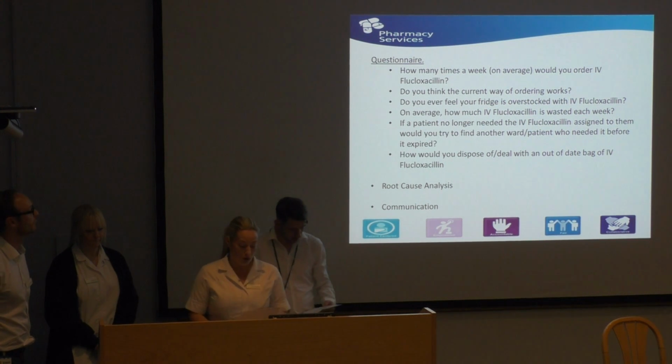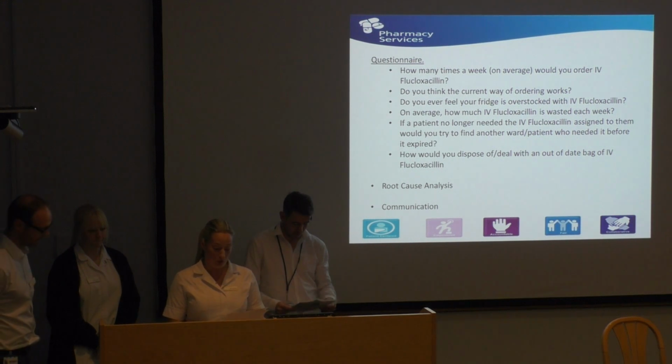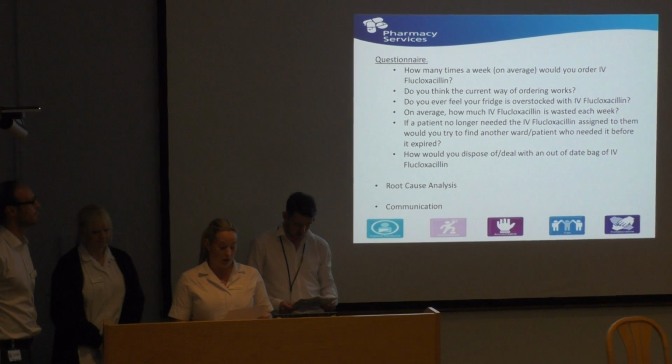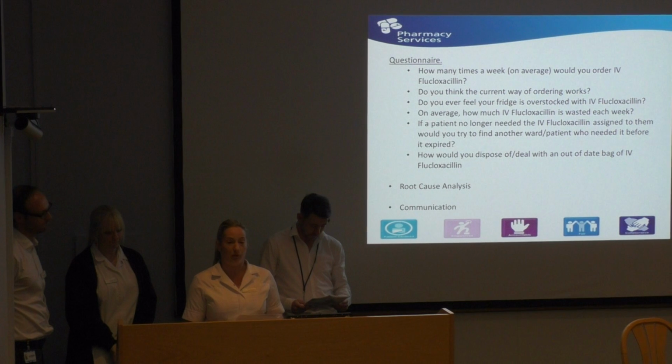As a part of our root cause analysis, we used the 5 whys and the fishbone tools to identify there was no clear process. There was duplication, faxing and over-ordering resulting in an overproduction. We believe this to be lack of clarity and communication between various departments due to many steps in the process.